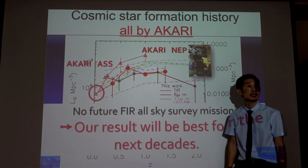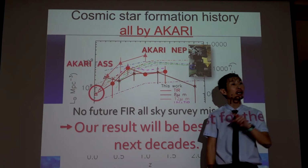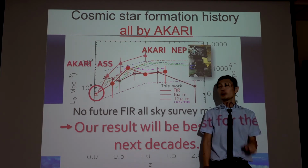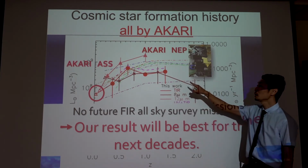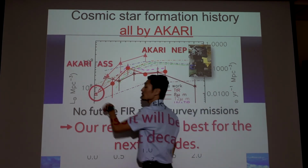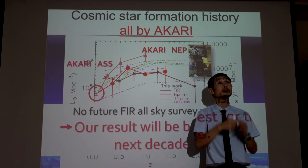So Tomo, yes? How do you compare AKARI with Herschel? Herschel is far-infrared, AKARI is mid-infrared. They overlap quite a lot. So both AKARI and Herschel can do this. But for example, for a low redshift all-sky survey, only AKARI can do it because Herschel didn't do an all-sky survey.